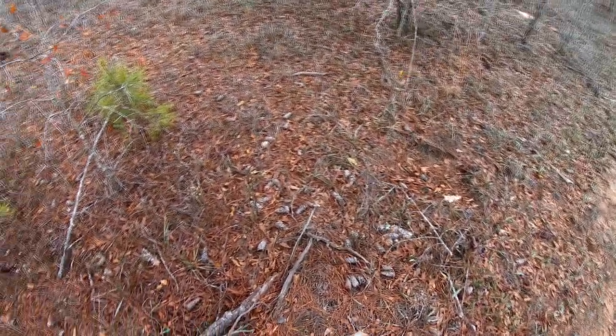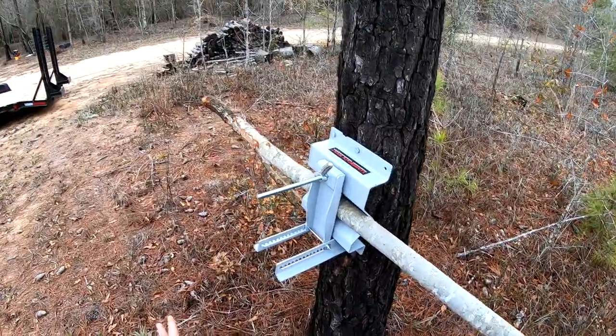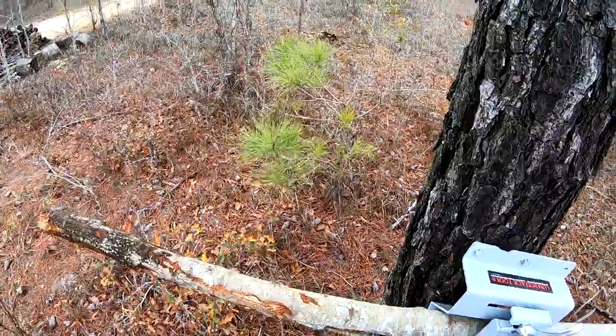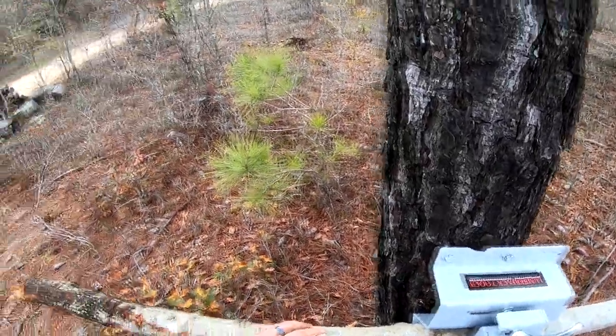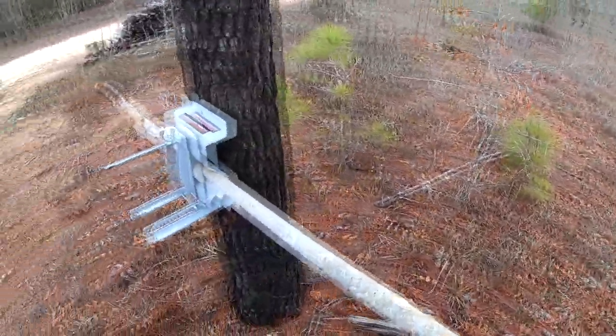Anyway, I think I'm gonna go get my chainsaw and nip off this end. I'm gonna measure, see exactly how long all of this is, and get them all equal length, and then we'll go from there.